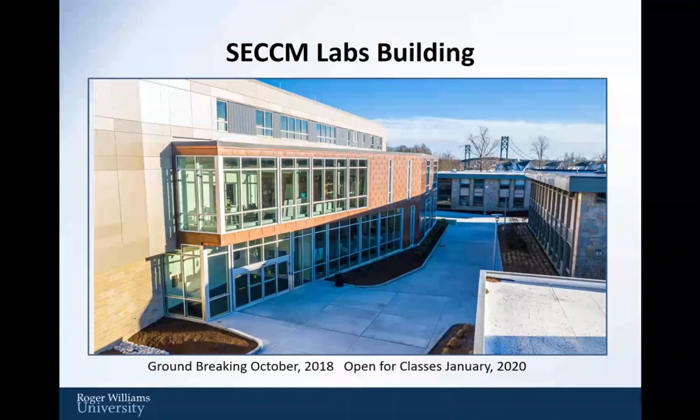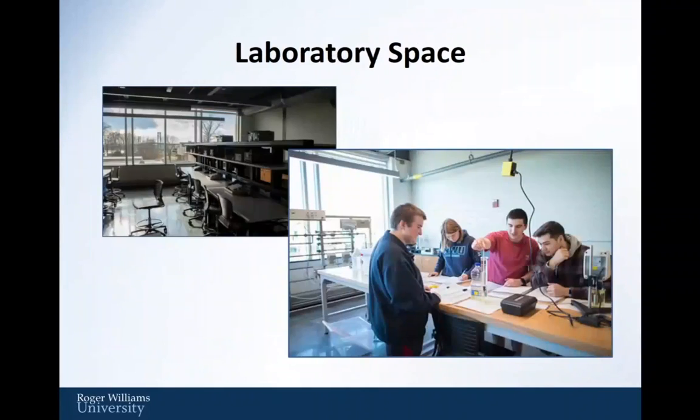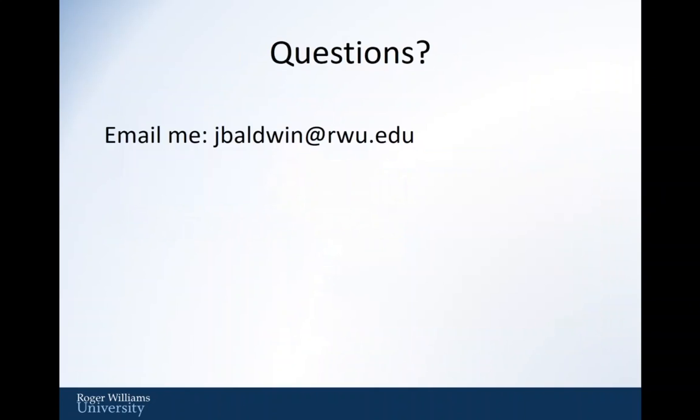And we have a great new building. This is the SEACOM Labs building. It opened for classes in January of 2020. In that building, we have collaboration space, laboratory space, just space really dedicated to students. And that's just a brief overview.